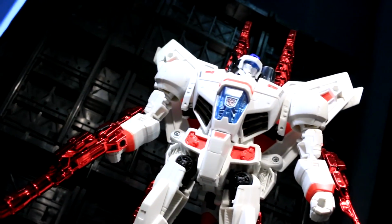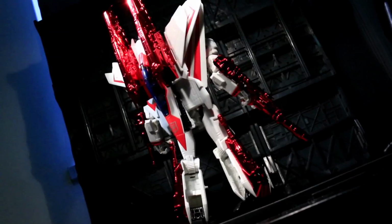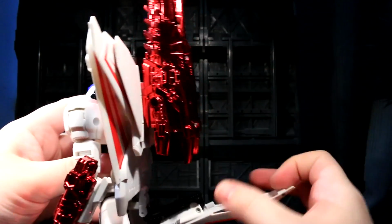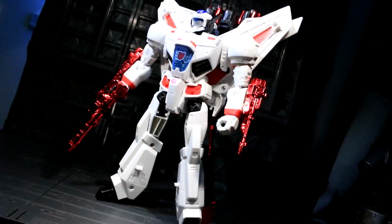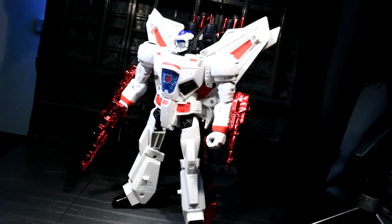The overall effect is intense, and in general, I love being able to armor up a Transformer, but the fast packs do stick up kind of far, so if you want to, you can rotate them back down to hug a little more tightly and flush to his overall shape and silhouette. And I guess thrust him downwards if something's trying to suck him up.